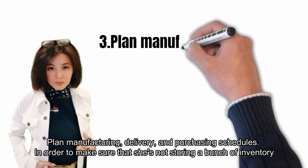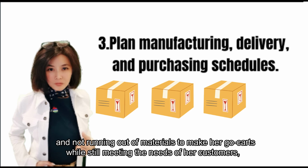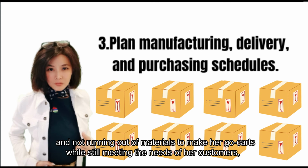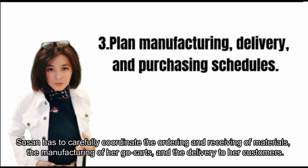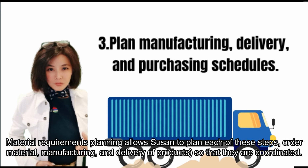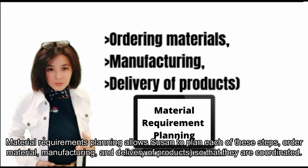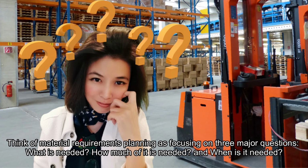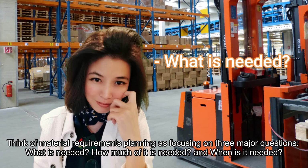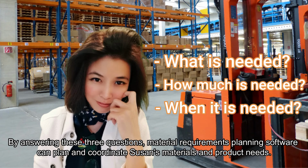Number 3, plan manufacturing, delivery, and purchasing schedule. In order to make sure that she is not storing a bunch of inventory and not running out of materials to make her go-karts while still meeting the needs of her customers, Susan has to carefully coordinate the ordering and receiving of materials, the manufacturing of her go-karts, and the delivery to her customers. Material requirements planning allows Susan to plan each of these steps so that they are coordinated. Think of material requirements planning as focusing on 3 major questions. What is needed? How much of it is needed? And when is it needed? By answering these 3 questions, material requirements planning software can plan and coordinate Susan's materials and her product needs.